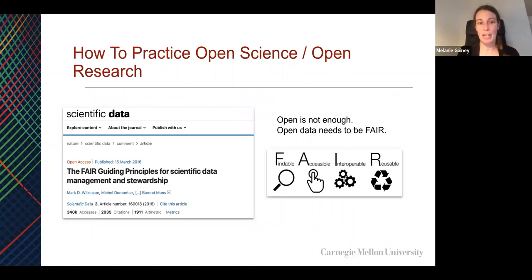This is an article that came out in 2016 that talks about the FAIR principles, and is a really great article on how to practice open science and open research. And one thing that we like to highlight is that it's not simply enough just to share the data, but there really need to be some considerations taken into account that makes it FAIR, so it makes it reusable to others. So a lot of this comes down to having proper documentation techniques, making sure that the code is well annotated, et cetera. And Wajin's going to talk more about that now.